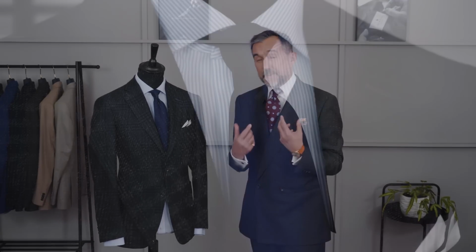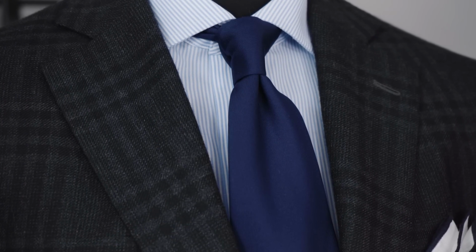One of the things I say to my clients is don't be afraid to swap out your plain blue shirt for a fine stripe or a bengal. It just adds a bit of visual interest without being too disruptive.